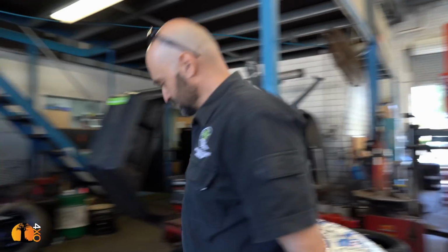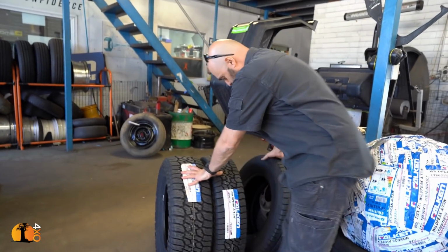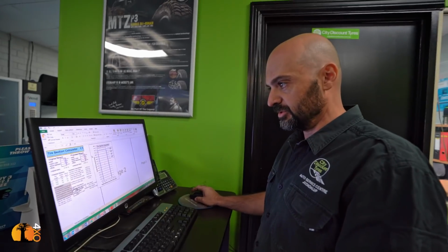We're here today to try out two all-terrain Vulcan tyres, and then one highway terrain tyre. We're not actually fitting today, but we're just going to see which one's best. So what are we fitting today? Trying three different sizes on here. So you've got two 1.5/6.5/16s on there at the moment.